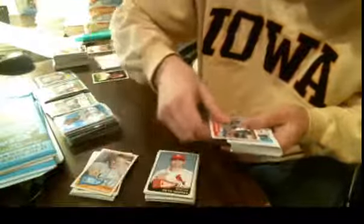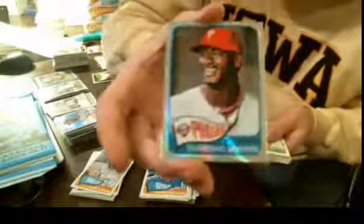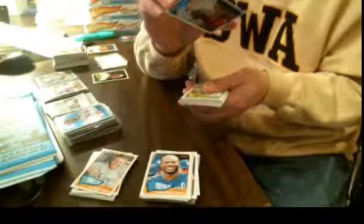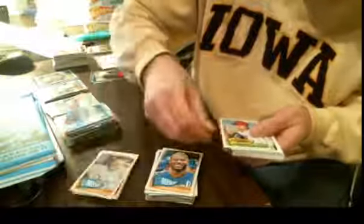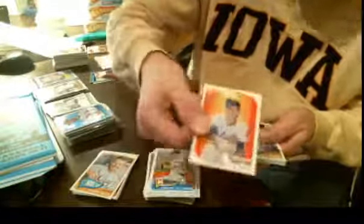Keep looking ahead, hoping to hit an auto. Chrome refractor, Dominic Brown for the Phillies. New Age Performers, I think there's 15, but I can check for you in a second. There might be more than 15. Nolan Ryan insert.